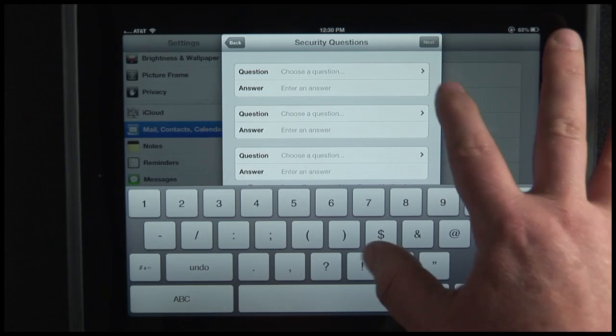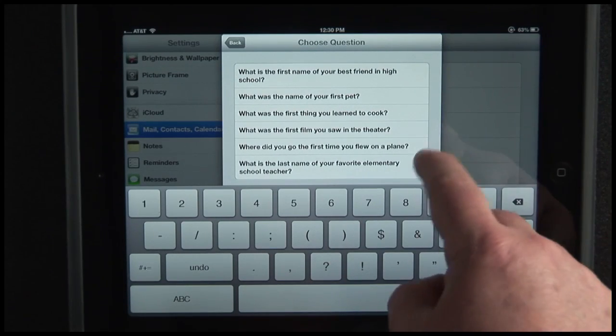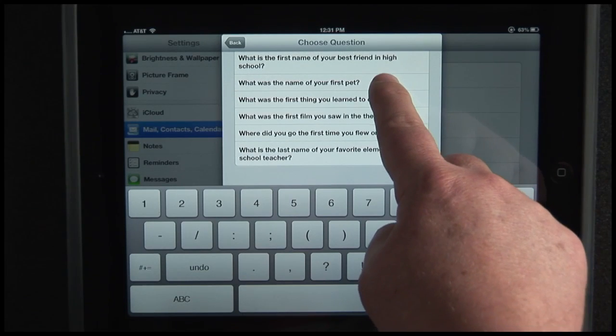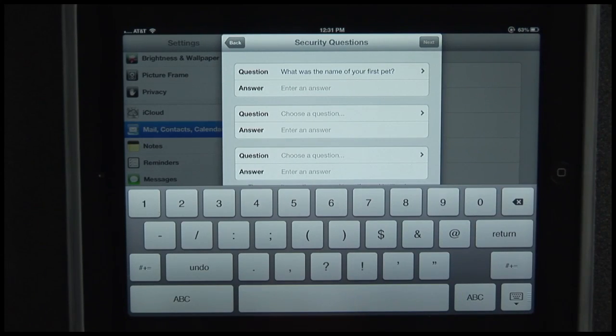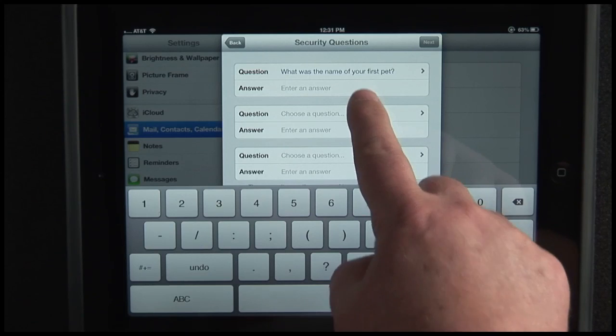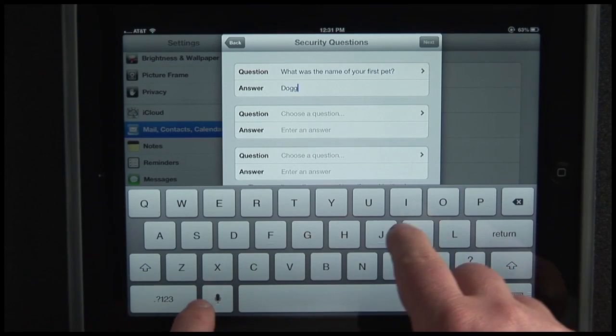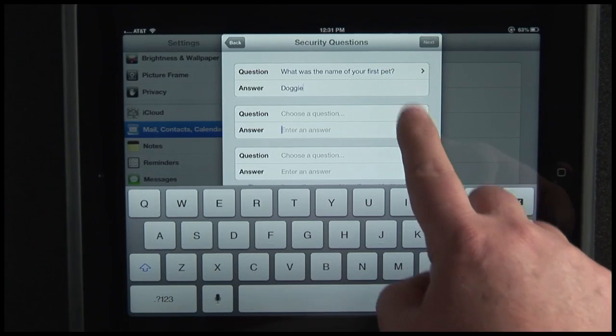Obviously, you're going to have to fill these out in order to get past them. But just because you fill them out doesn't mean it has to be all that big of a deal. So just make it simple here, because remember, you're setting this up purely for the ability to synchronize calendars at your work. So what was the name of your first pet? We'll call it Doggy.